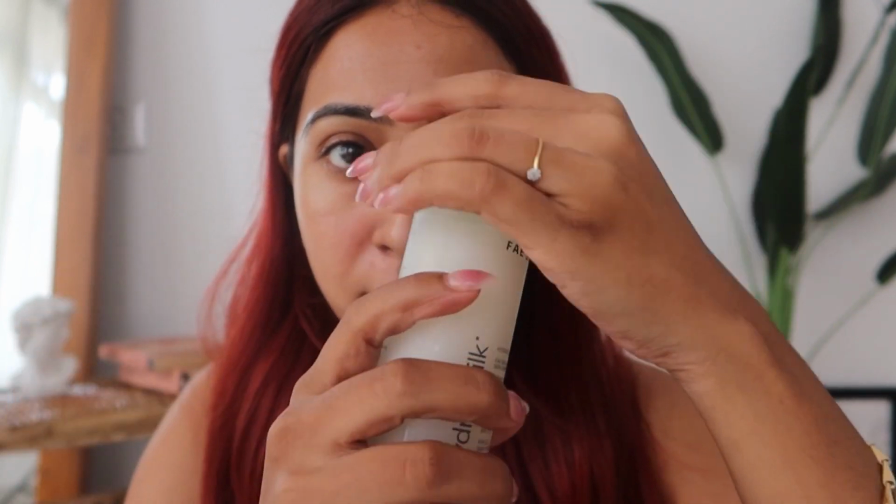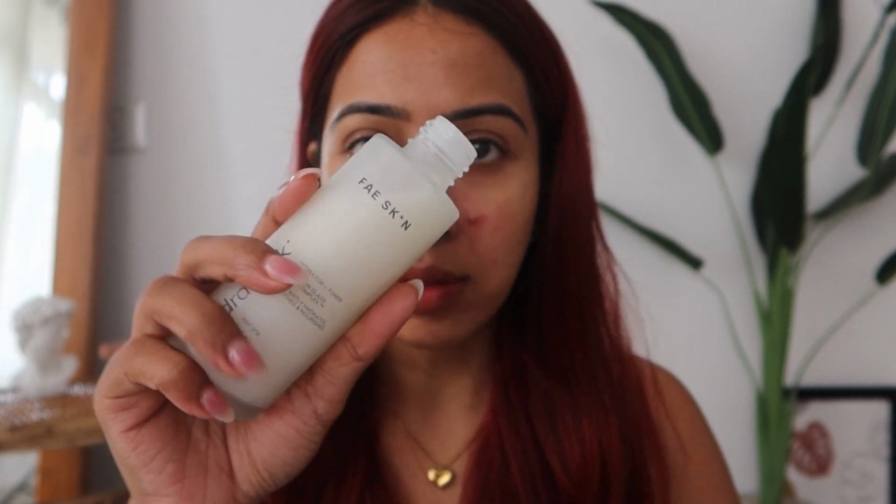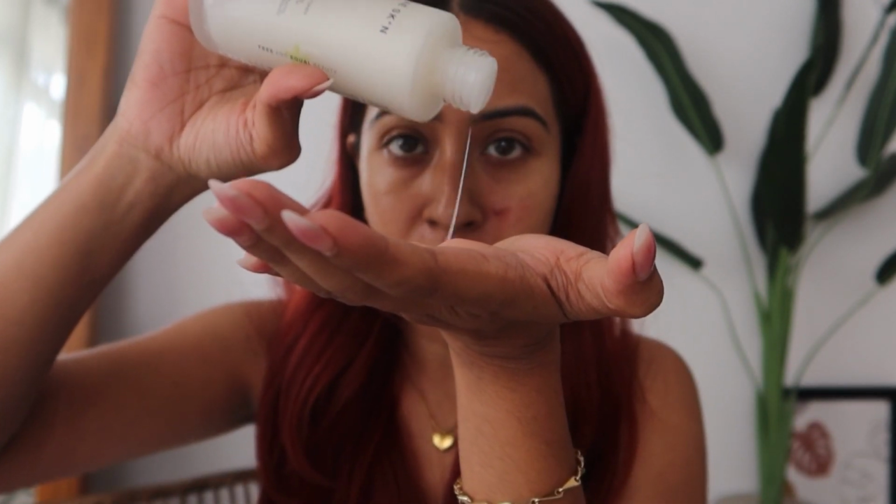The Korean beauty market is saturated with Milky Toners, which are very hydrating, full of ceramides. Whenever you layer a Milky Toner, you really don't have to go in with another layer of serum. It's going to give your skin that glow, that nourishment, that hydration, and this does exactly that. This did not irritate my skin at all. I have been using this before makeup, before going to bed, in my morning skincare routine.